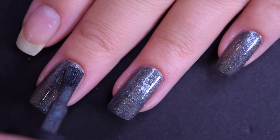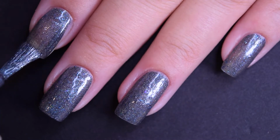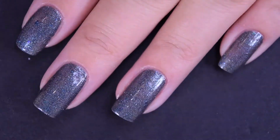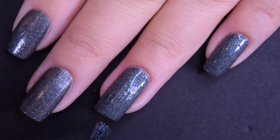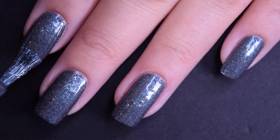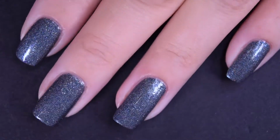There's a lot of these little flakies in here, so it will dry a little bit bumpy, like a little textured. It's not a big deal if you have a nice glitter-eating top coat though. So here is the 2nd coat, and this one does cover completely in 2 coats. This one also dries much more hollow than it applies. Again, a phenomenal formula, so easy to use. So there is 2 coats.